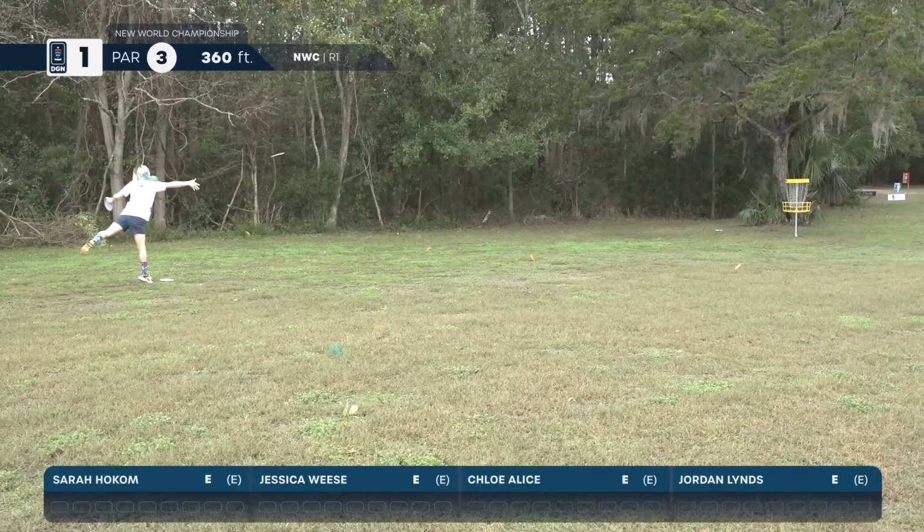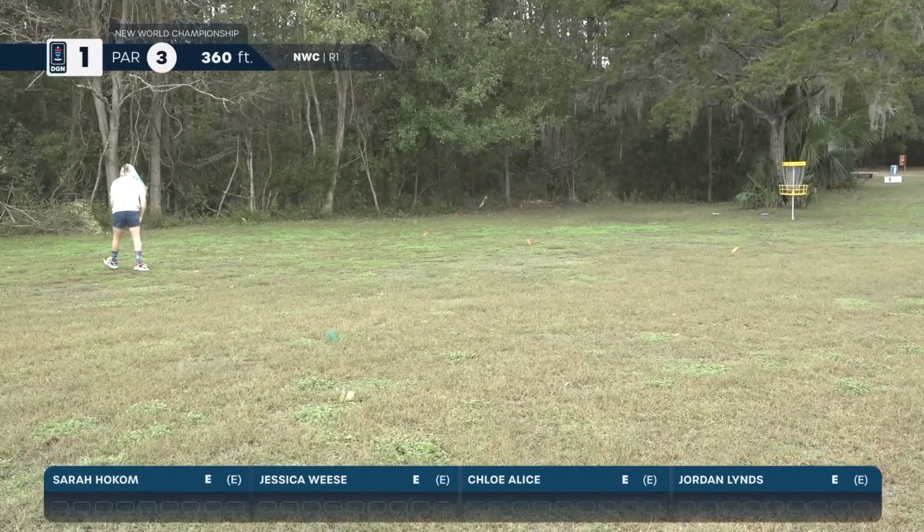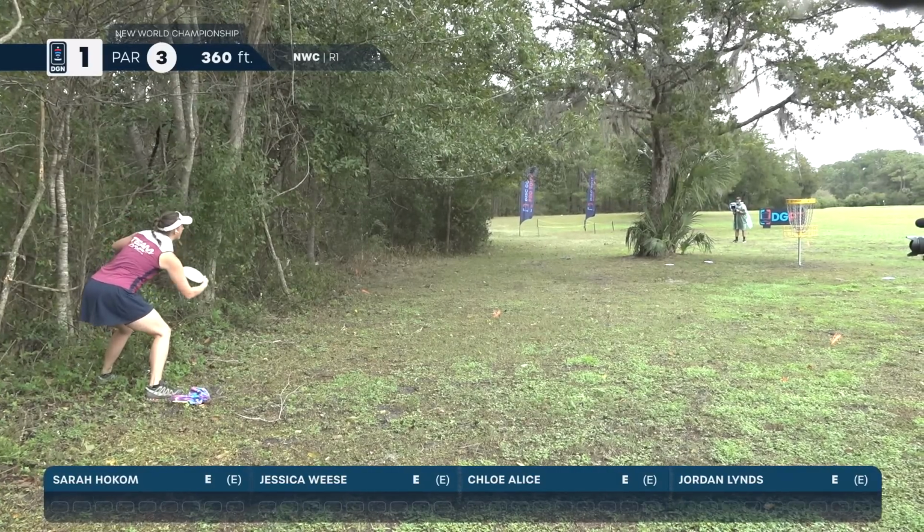Let's see if Chloe can sink this birdie putt. Oof. Oh, that was close. I'm glad to see these ladies going for it.